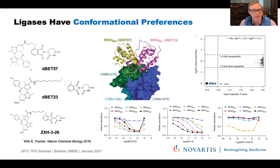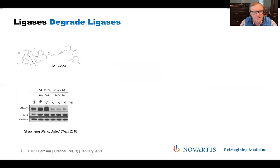But with the geometry, perhaps, of this degradation chemistry, we arrived at ZXH3-26, which is, I think, really the first truly selective degrader of BRD4 across a several logarithmic range consistently in many different cell types. And that's a really useful chemical tool, because other than with dTAG and hairpins, we haven't really been able to ask the question, what's BRD4-specific biology versus, say, BRD2 and 3?